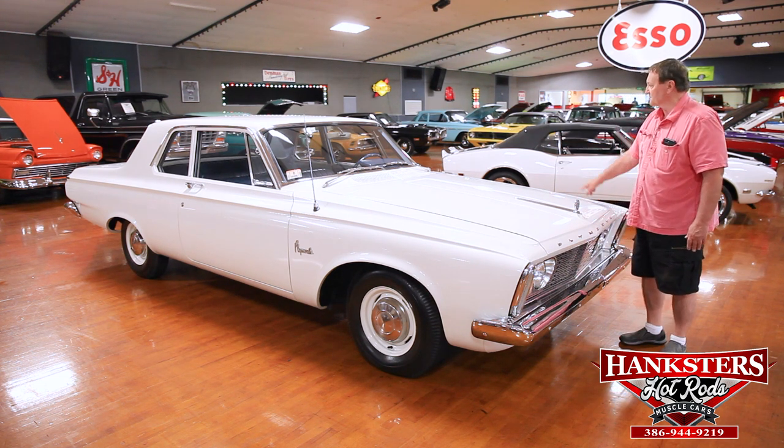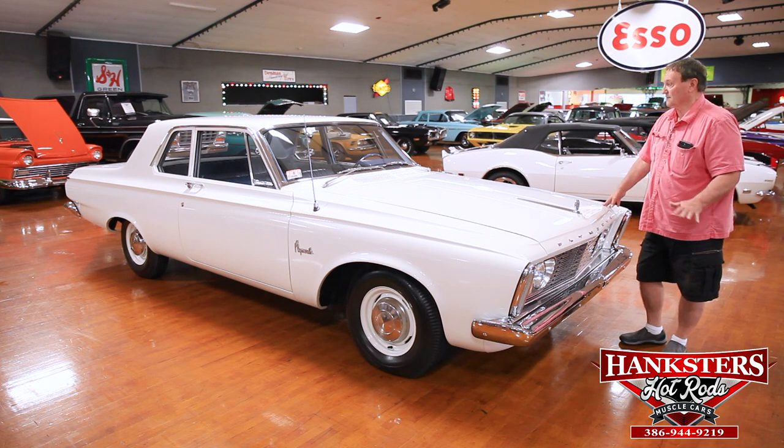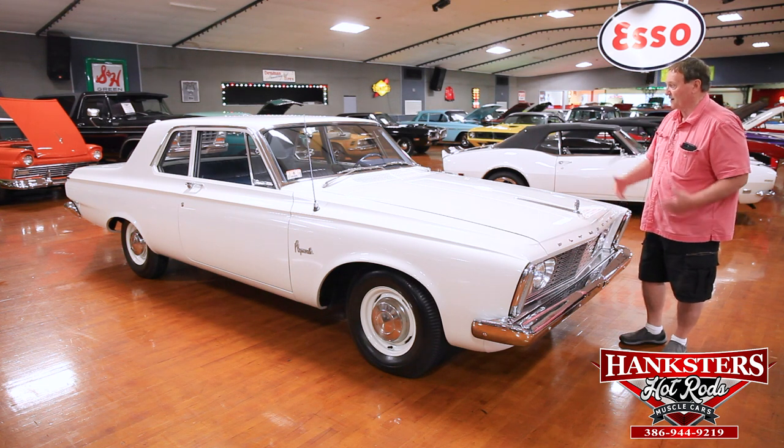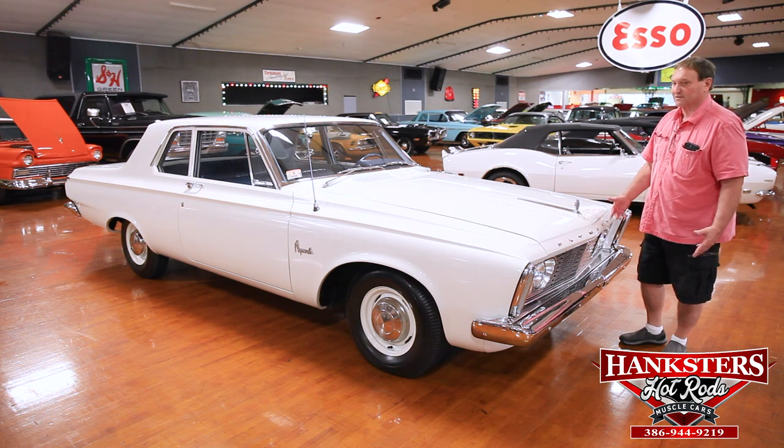Has the correct wipers on it, has the correct wiper arms. Just a plain Jane car, that's what it was made to be. No tinted glass in it, no power steering, no power brakes, no air conditioning, it wasn't even offered with air.